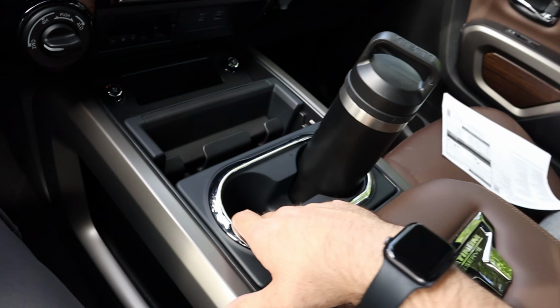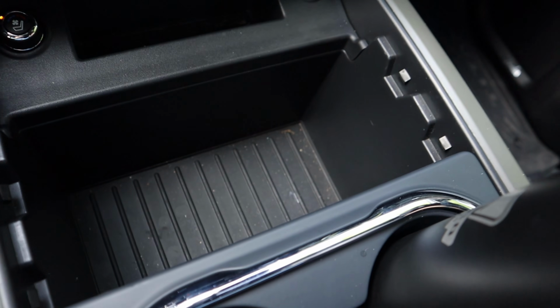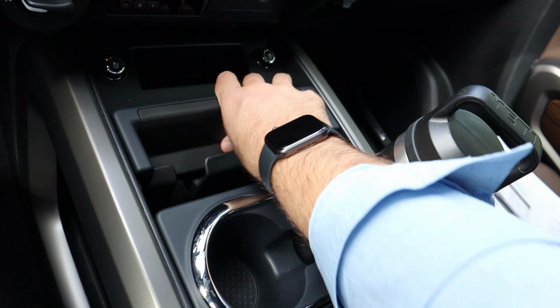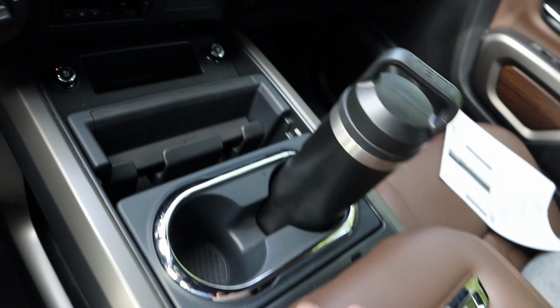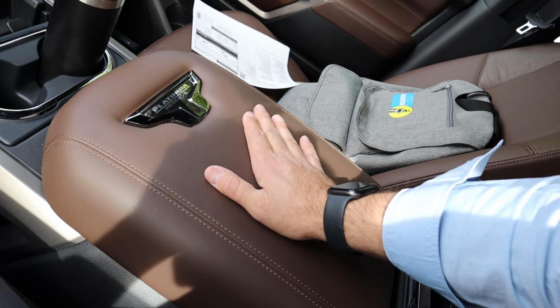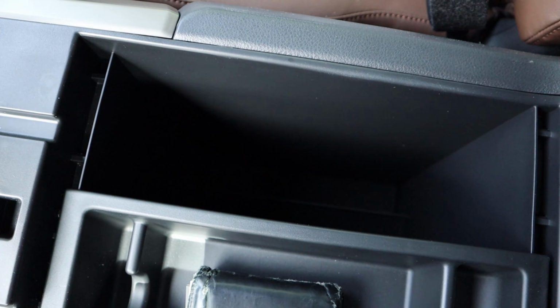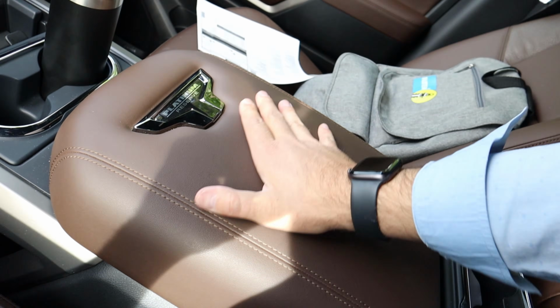Now we have an interesting center console set up here. You guys can see this little thing that you can pull out, and then when I have it in, you can put it in. It basically just holds your phones. Couple cup holders. We have our Platinum Reserve logo here on the top of the center console. And then notice the storage space there and my crappy old wallet. Nice stitching there on the top though.